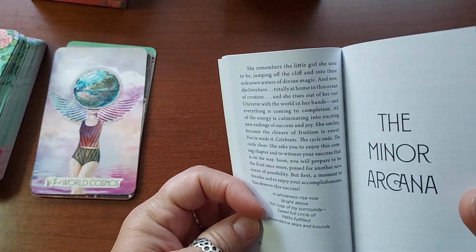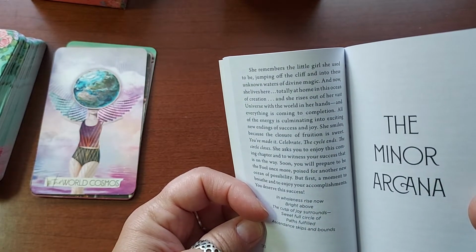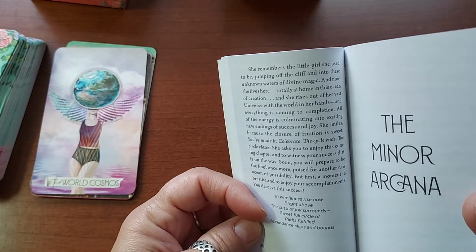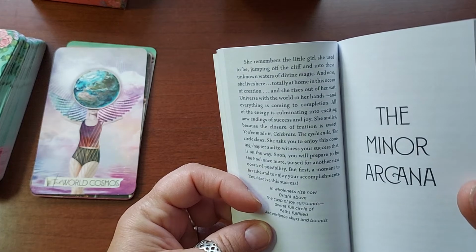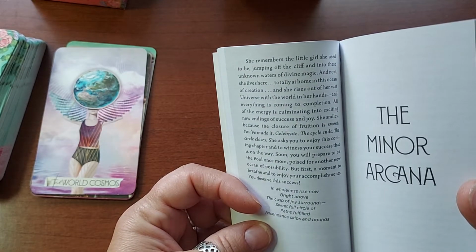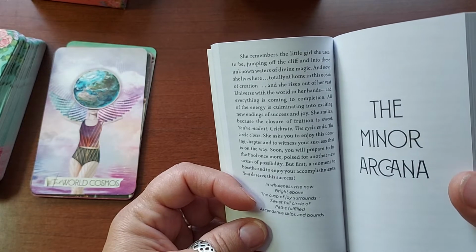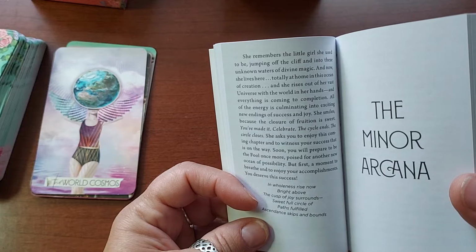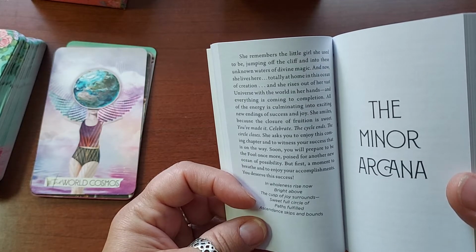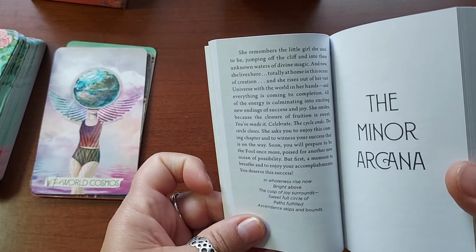All of the energy is culminating into exciting new endings of success and joy. She smiles because the closure of fruition is sweet. You've made it. Celebrate. The cycle ends. The circle closes. She asks you to enjoy this coming chapter and to witness your success that is on the way. Soon you will prepare to be the fool once more, poised for another new ocean of possibility. But first, a moment to breathe and to enjoy your accomplishments.